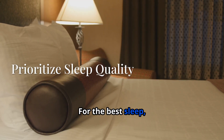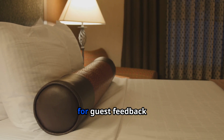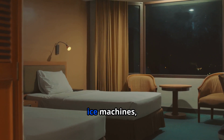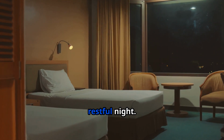For the best sleep, choose a room with a comfortable bed and good curtains. Check recent reviews for guest feedback on this. If you're a light sleeper, reiterate your need for a quiet room away from elevators, ice machines, or service areas. This simple step helps ensure a restful night.